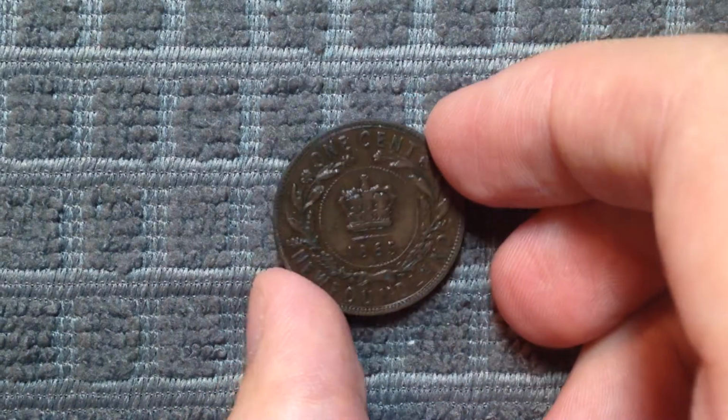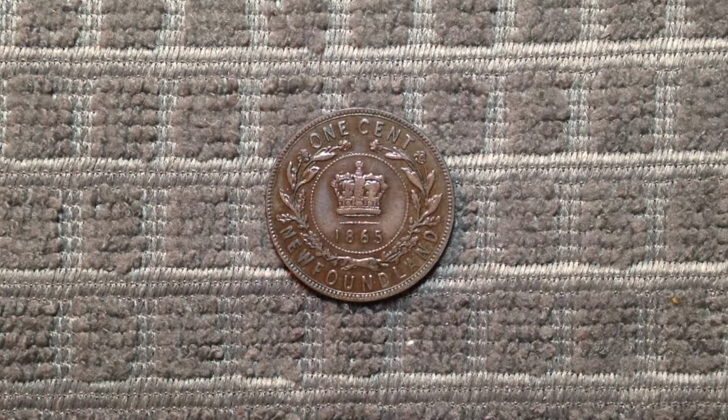Newfoundland's first coinage came after the colony adopted the decimal system in 1863 and began issuing 1, 5, 10, and 20-cent pieces in 1865. I have a penny from 1865, but just like on Canadian coins, Victorian silver is very expensive today. As you can see here, the reverse features St. Edward's crown, surrounded by a wreath of pitcher plant and oak leaves, and the words 1 cent Newfoundland and the date.